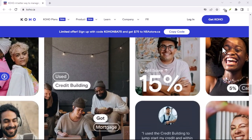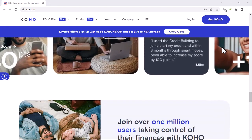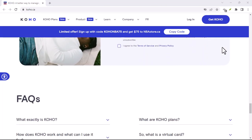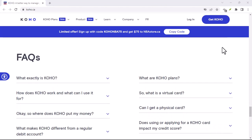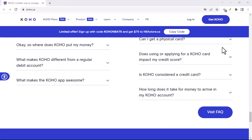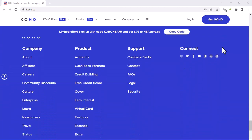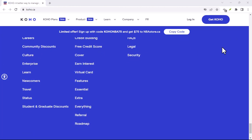Avoid the weekend wait. Here's a quick tip to keep in mind. KOHO doesn't process direct deposits on Sundays or holidays. So if your payday falls on one of those days, your money might not show up until the following business day. A little planning goes a long way.